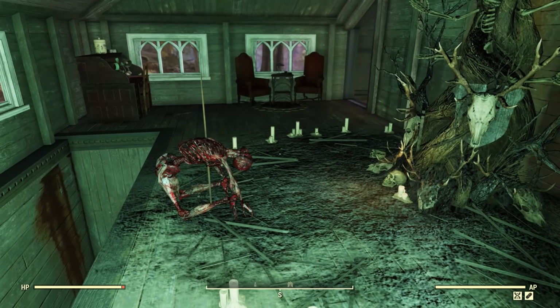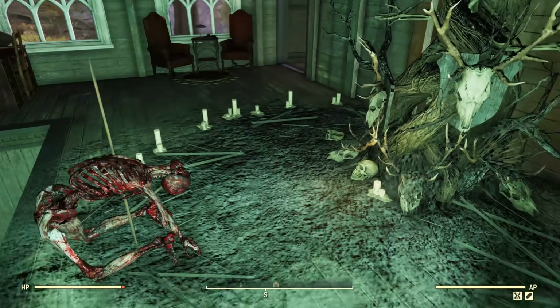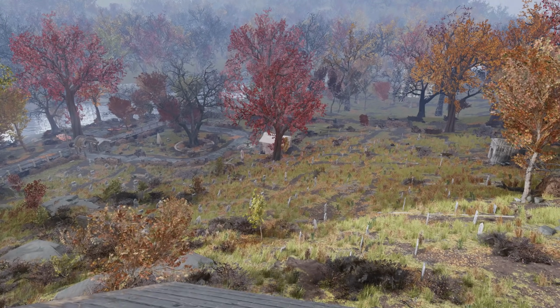Maybe something is making these roots grow a bit larger, but again, we'll find out more as this does release. Although speaking overall, it actually is a pretty cool location. It's definitely spooky and they can do a lot with the rest of the cemetery if they choose to.